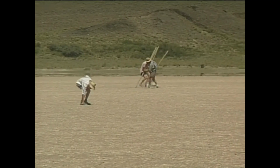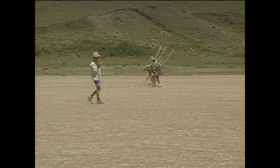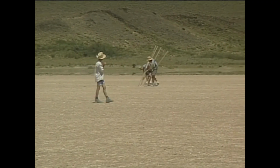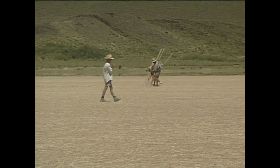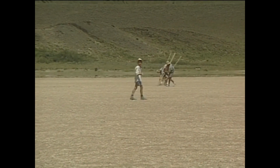I was definitely an errand boy. I remember getting more flags. We had these little nails with sort of yellow tape that we'd use to mark points and spots, and really trying to be as helpful as I could.